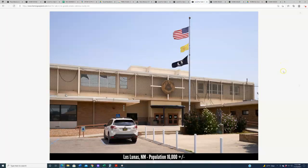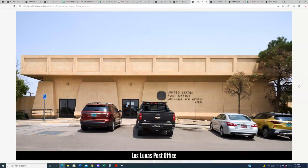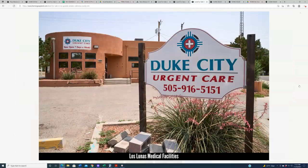So here we go. All right, so first up, guys, just things to be aware of. As I mentioned earlier, Los Lunas is nearby, the county seat, population 16,000. I mentioned this because this is the closest town to the area. We have photos here of the area just to give you a sense of exactly how developed this is, and to get a sense of the fact that you're not a million miles from civilization, even if you have a rural parcel like this.